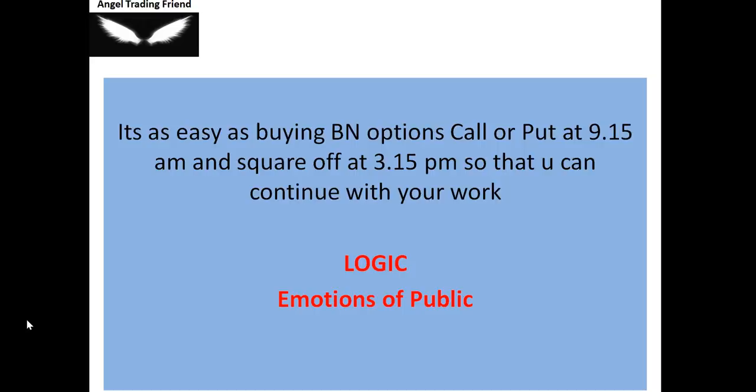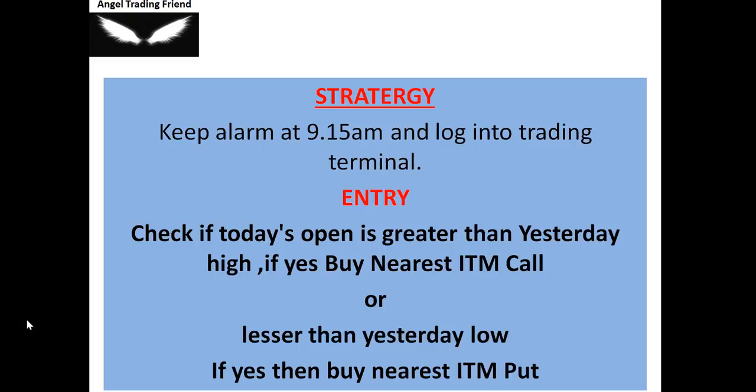Okay, so let us go forward with our price action strategy. The strategy is very simple. You just have to keep an alarm at 9:15. The logic we'll be using here is the emotions of the public. What is this emotions of the public? I will give full details about this ahead. Now what's the strategy? Keep an alarm at 9:15 and log into your trading terminal. That is part 1.